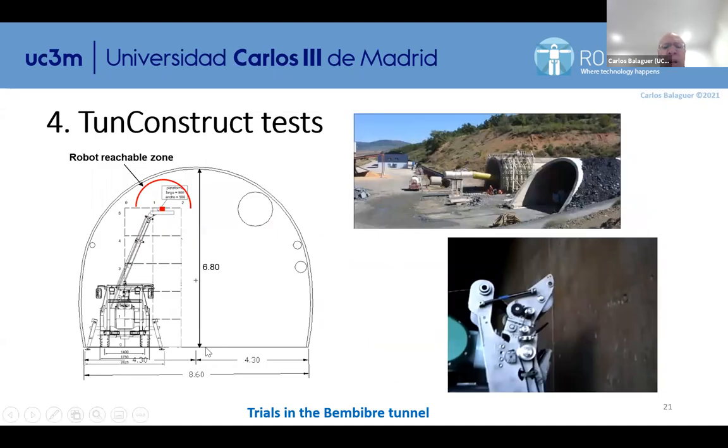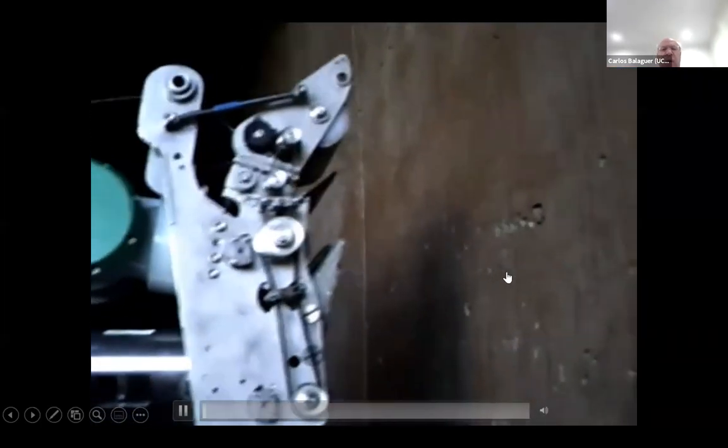Imagine this is a real inspection, a real field test in the Berlinet tunnel in the north of Spain. The tunnel is 6.8 meters. It's a big tunnel. And in red, this is the robot reach zone. The robot has a reaching area of about 1.5, 1.6 meters. It means we will move the crane near the necessary point and then adjust the position of the module. This is the entry point of the tunnel, and this is the operation. I will now run the video of this real inspection.